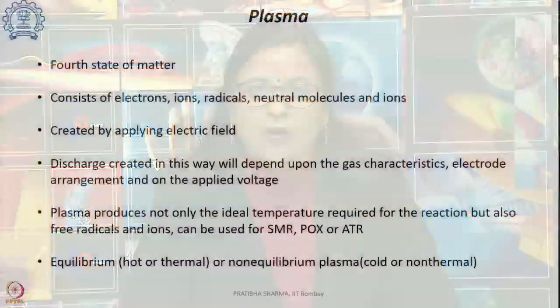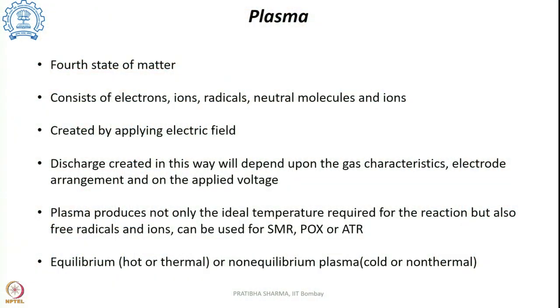Now, not only reforming, various other hydrogen production methods can use plasma reforming, like partial oxidation or autothermal reforming. This plasma which is generated, depending upon the temperature of the electrons and heavy particles, other than electrons, ions, radicals, neutral molecules, these are called heavy particles because they are higher in mass compared to the electrons. Whether all of them have the same temperature, then it is an equilibrium plasma or a hot plasma or a thermal plasma. If they are at different temperatures, electrons being at a higher temperature compared to the other species, then it is known as non-equilibrium plasma, also called cold or non-thermal plasma.